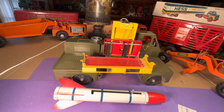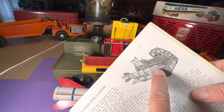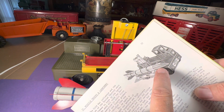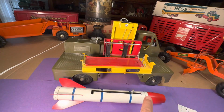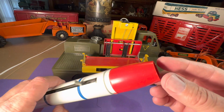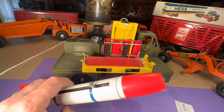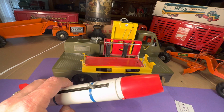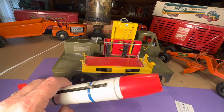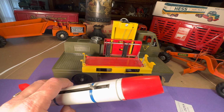Let me see. Oh yeah. So in the picture, it shows that it did have a nose cone. So this is not the nose. Well, this is the nose, but there probably was a foam cone. Let's see. Yeah, there probably was. The missile nose cone can be orbited as a satellite, according to the '59 Nylint literature.